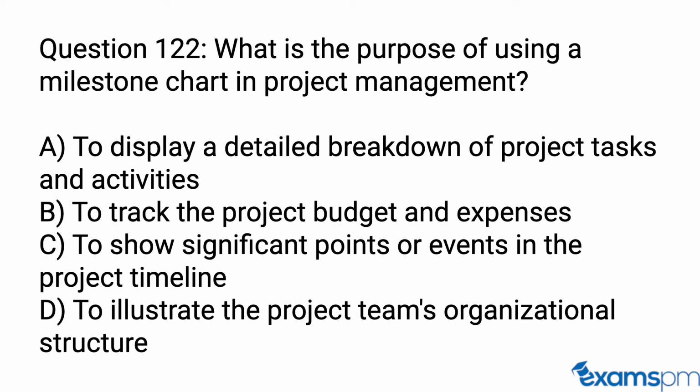Question 122. What is the purpose of using a milestone chart in project management? A. To display a detailed breakdown of project tasks and activities. B. To track the project budget and expenses. C. To show significant points or events in the project timeline. D. To illustrate the project team's organizational structure.